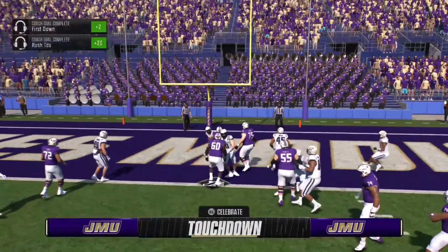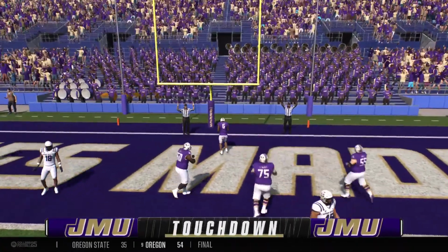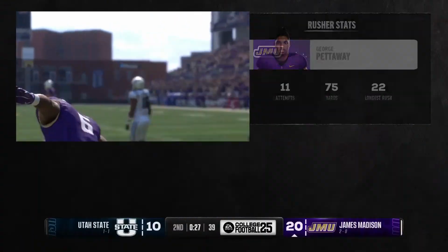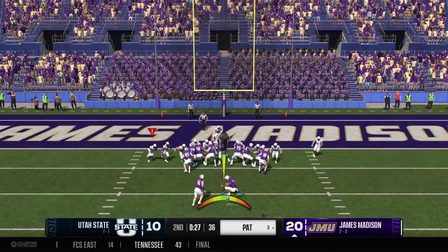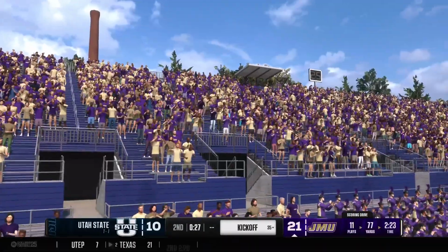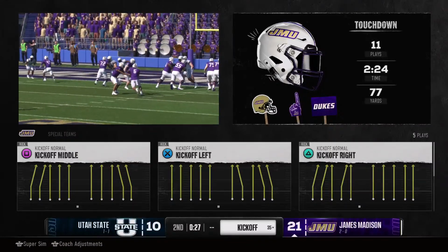Handoff from the gun. And he takes it to the house. Touchdown, Dukes! Wow, this offense, they have a lot of faith in this running back. Knowing if they get down in this area of the field, he can get it done and he can answer the bell. 2 rushing touchdowns already for this offense. And with the extra point, it's a 21-10 game.